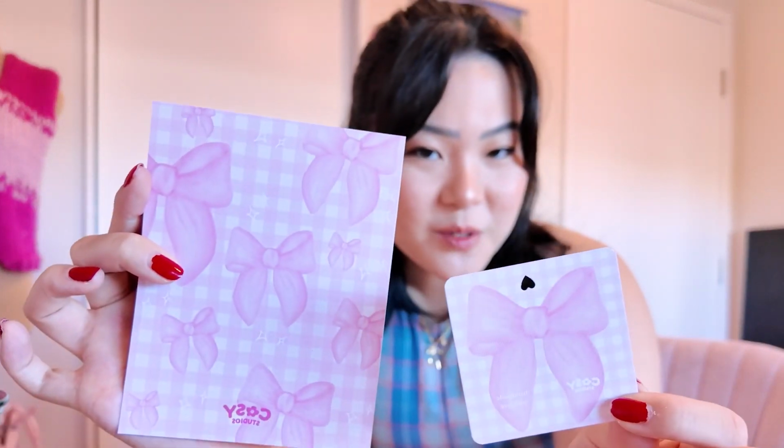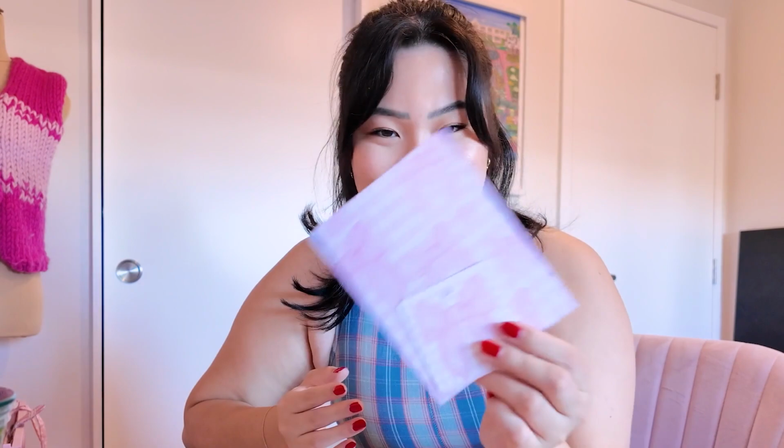So yeah, those are my two little bits that I ordered from Vistaprint. I'm so excited with the direction that Cozy is going in. I hope you guys are too. And yeah, ooh, I love that.